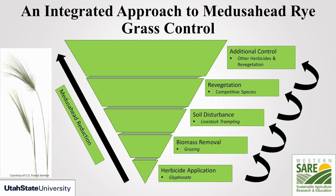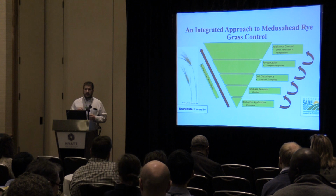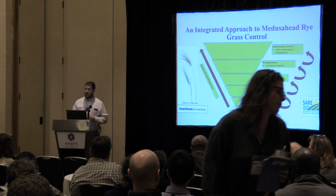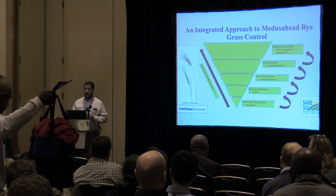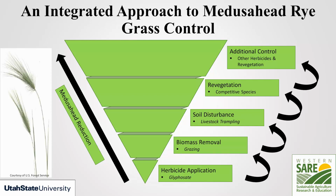So we use a non-selective herbicide, glyphosate, so Roundup, and what we found was cattle have a clear preference for glyphosate-treated annual grasses. They will consume it to the ground. So when we apply it, we're actually killing the grass, but we're also pausing the growth of that plant and providing longer durations of grazing. So that's the first tier.